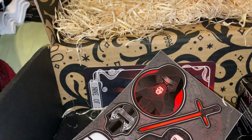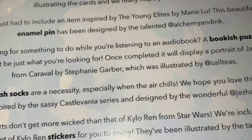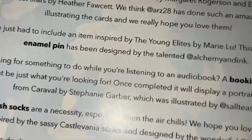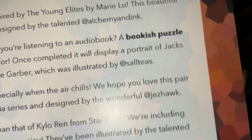And so that says on our spoiler card, let's see, can we find it? Looking for something to do while you're listening to an audiobook? A bookish puzzle might be just what you're looking for. Once completed, it would display a portrait of Jax from Caraval by Stephanie Garber, which was illustrated by Salties.